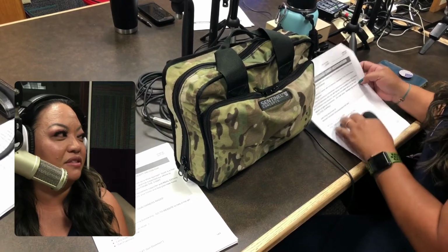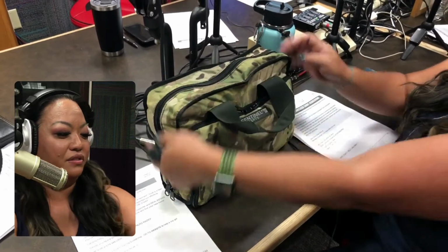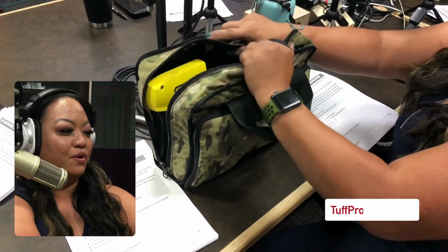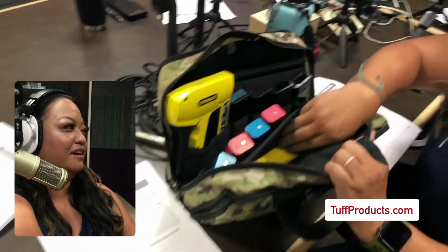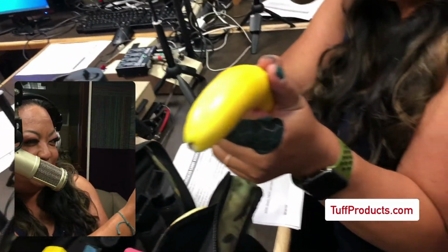We're going to throw a couple pistols in here, and we're going to show you how much this can hold. It's got 2 pockets for pistols. And let me show you my subcompact banana. Oh, look at that. Pew, pew.